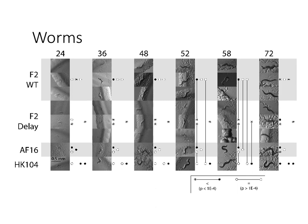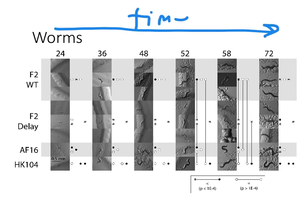And one of the things that we learned, and this is going to take a while to load because it's a big image file, one of the things we recently learned in my lab, which studies the genetics of health in worms instead of humans, is that if we measure different siblings across time, so here time runs across the top of the screen, time in hours, we photograph worms at 24 hours of age, 36, 48 hours, and so forth.